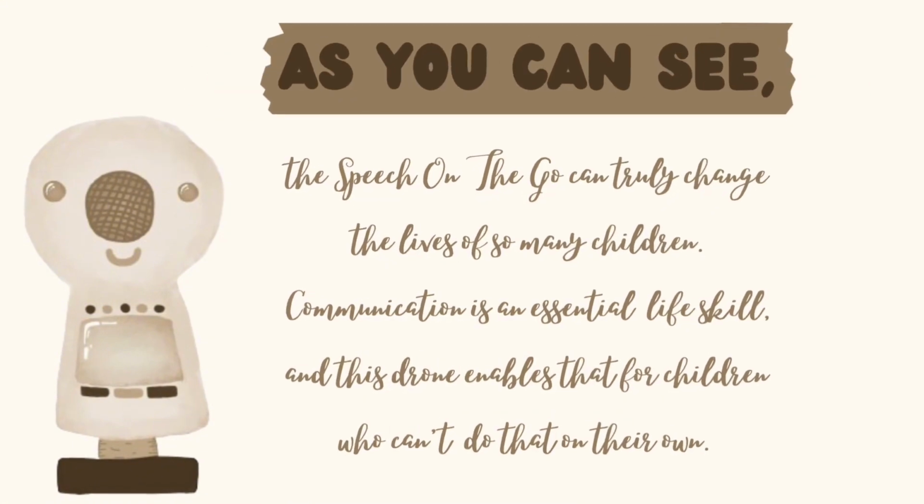As you can see, the Speech on the Go drone can truly change the lives of so many children. Communication is an essential life skill, and this drone enables that for children who can't do that on their own.